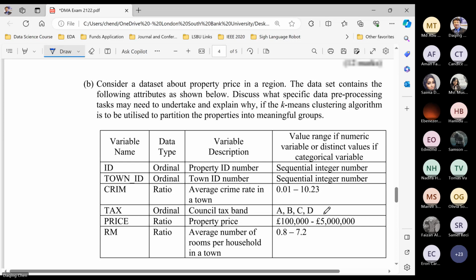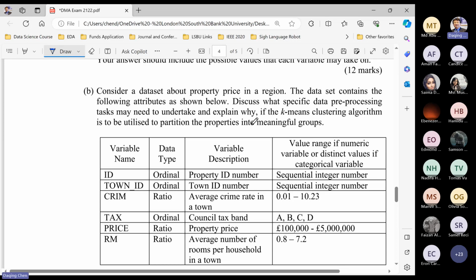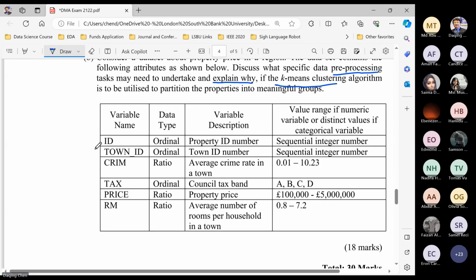Okay. So here it asks you, if we do k-means, what pre-processing we need to carry out. And also you need to explain what. Yeah. So your answers have to be linked specifically to all these attributes. Okay. So you cannot talk about anything in general.